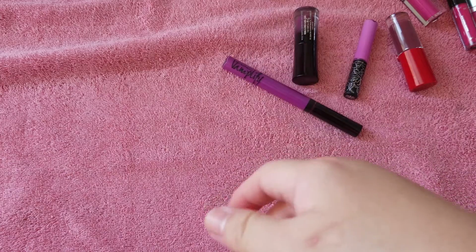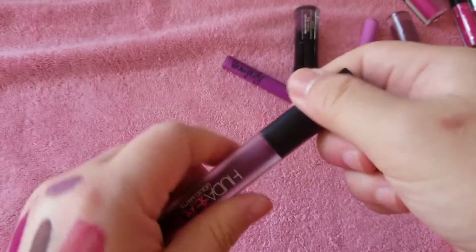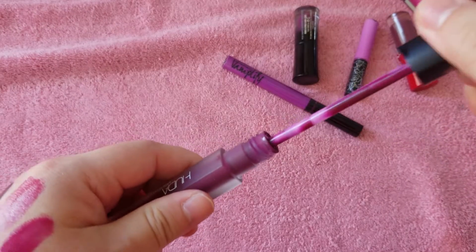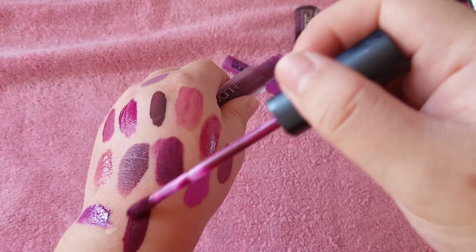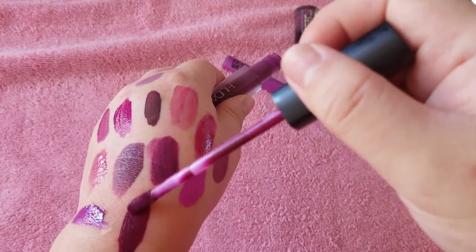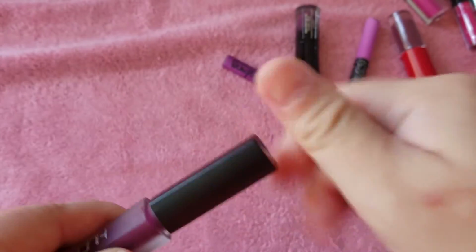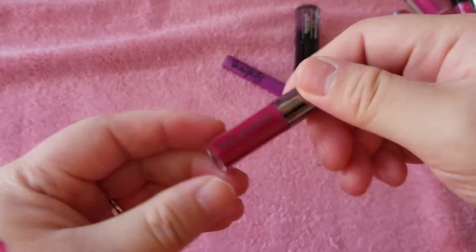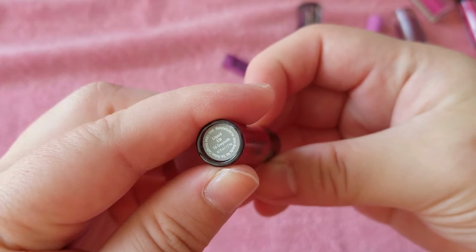Here is a Huda Beauty Liquid Matte in Material Girl. I love this shade. It's very berry wine color, but it's really pretty when you wear it. It's just that beautiful berry tone. Keeping that. And then this little mini is Juice Beauty in Gwyneth.